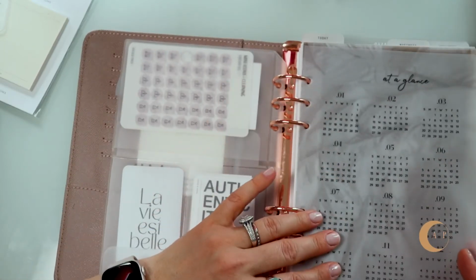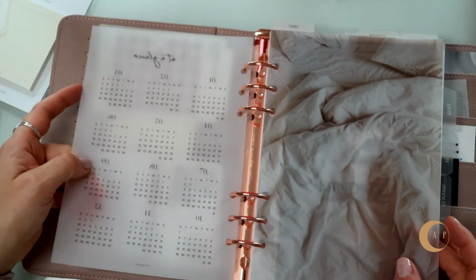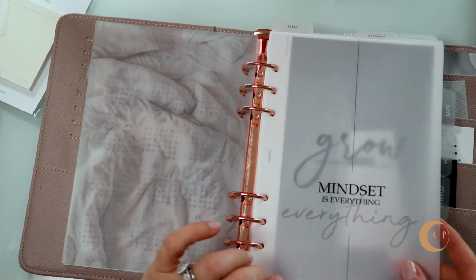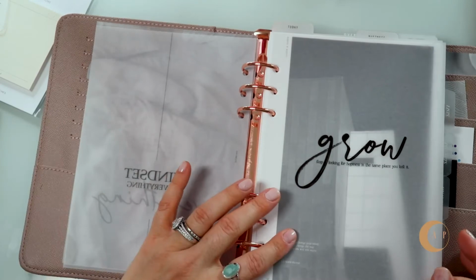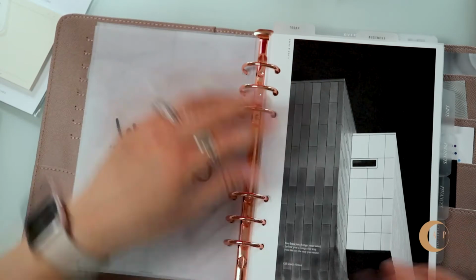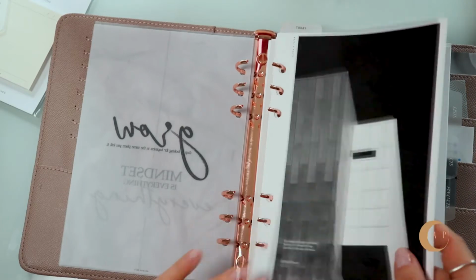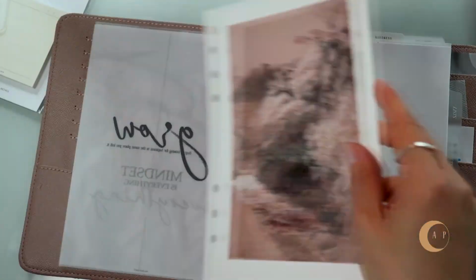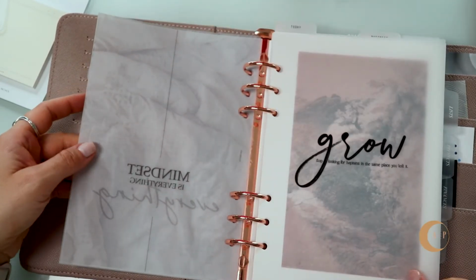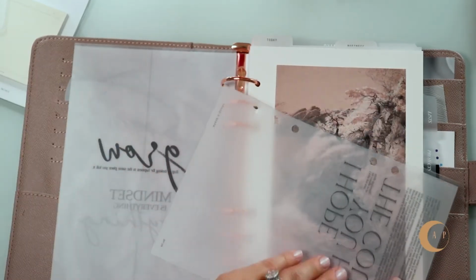Then we have my little Year at a Glance dashboard layered with this bed sheet. It's so beautiful. And then we have Mindset is Everything. So this, again, is another clear dashboard from Color Cafe, layered with Grow, Stop Looking for Happiness in the Same Place You Lost It. Now this is where I would like to swap this out. As much as I love this, and I think that it really fits, but let's see this. Oh, can we please? So pretty, right? Okay, and I want to see where I can add this.